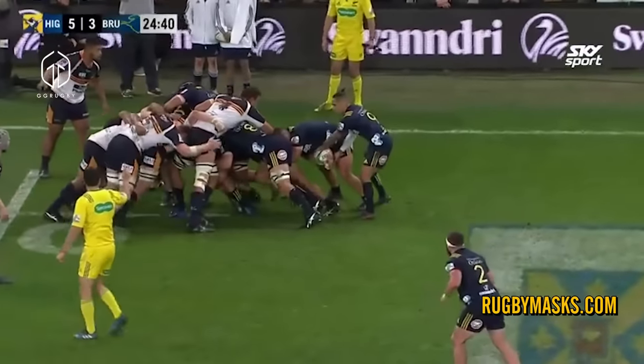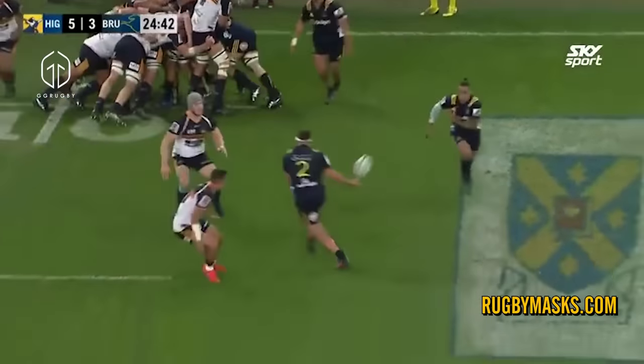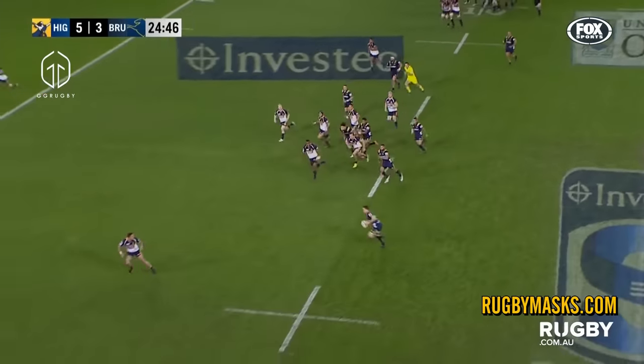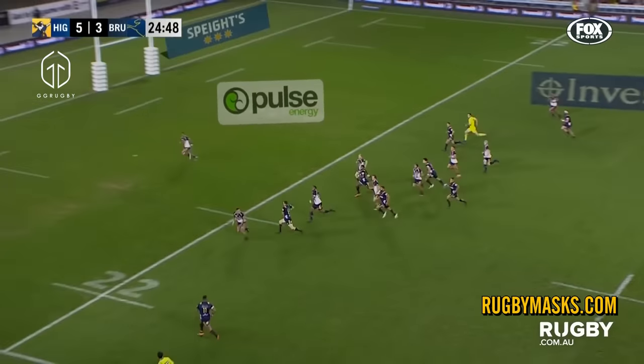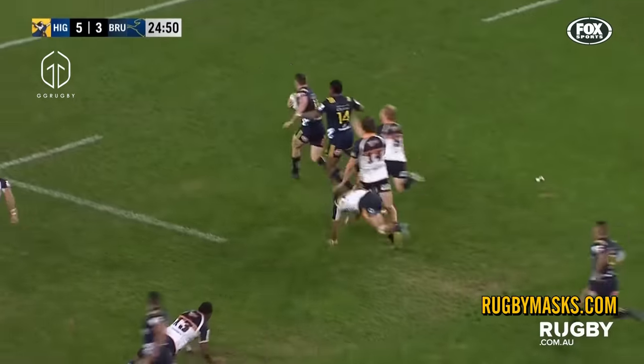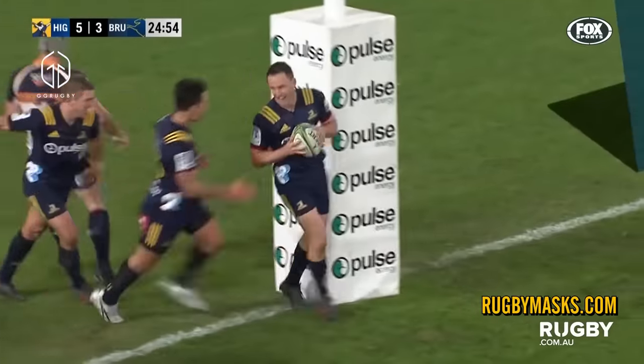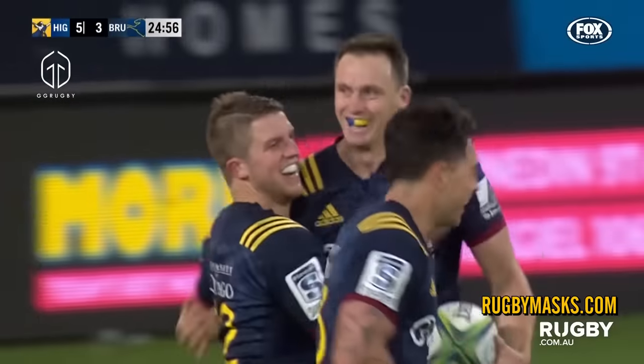Coltman goes out and he stands, delivers, and now ball to Sopoaga. And I've got numbers here. Smith to the line. Smith the dummy. Ball on the inside. No, Hollow's there. Doesn't need it. What a try. Bill Smith doubles the account.